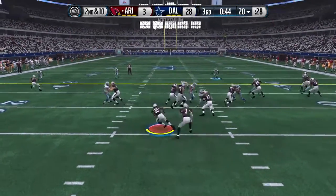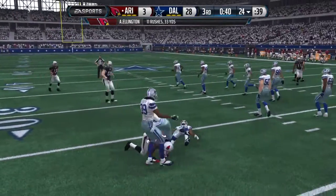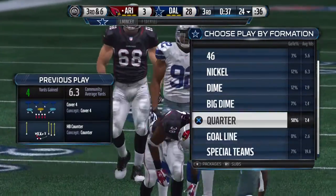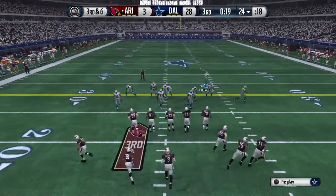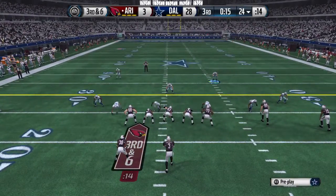Second and 10. He takes it on the counter. He's going to be tackled right around the 24-yard line. When you run the football like this and you show toughness, there is no doubt when you fake it and try to throw the football down the field, the quarterback's going to have all day to get it done.